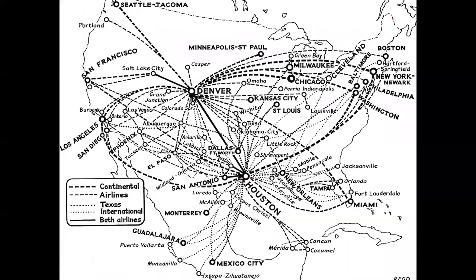Ron did the map. Look at this incredible map talking about the merger with Texas International and the overlap of all the different routes. What a story. But he did every dot, every stroke, all the lettering. It was all done by hand. Just a really impressive piece of artwork.